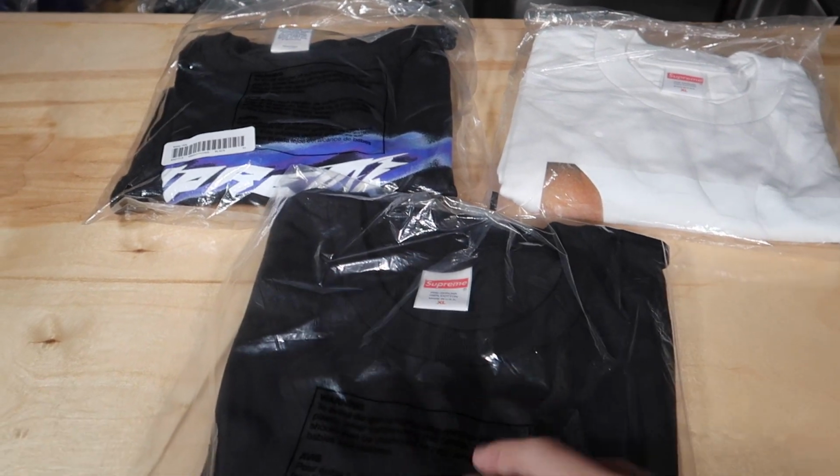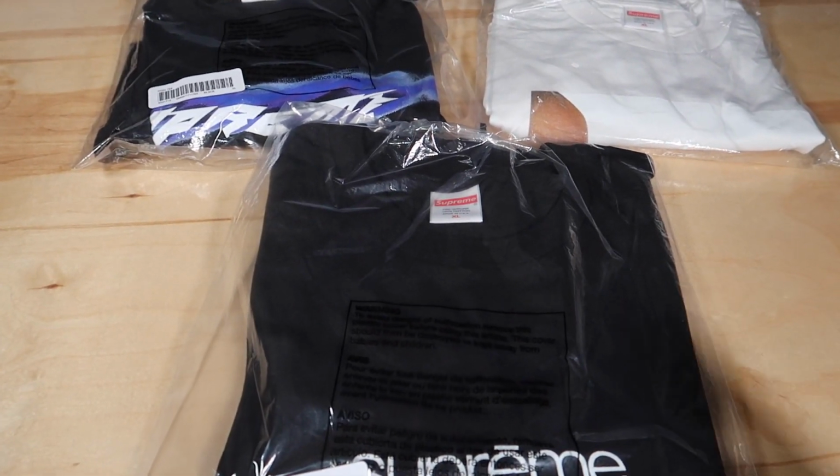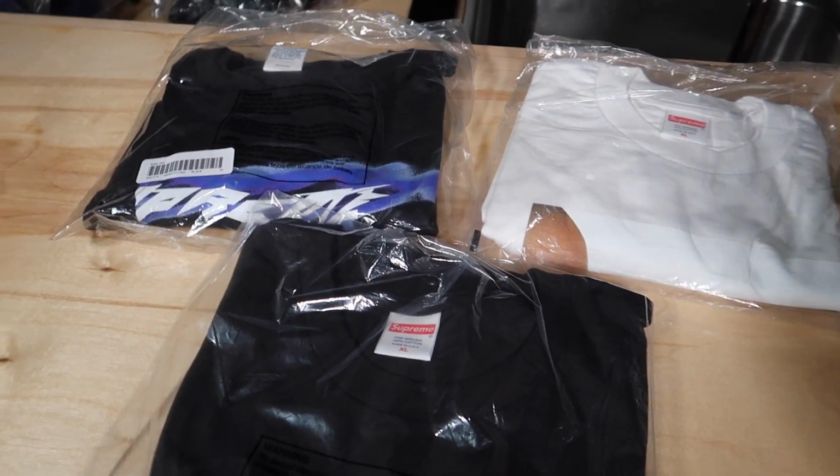So I'll just hold these until the summer. That's the best time to sell the tees if you didn't know. So that is it for the tees. Now I'm gonna show you the bags, so let's get right into it.